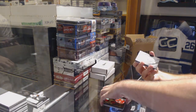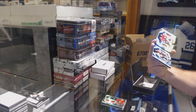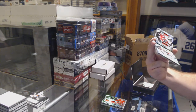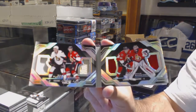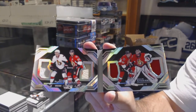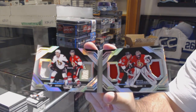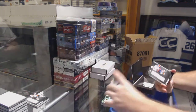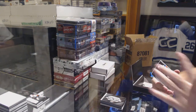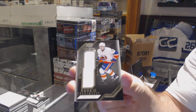We've got a quad jersey. For the Ottawa Senators, Turris, Carlson, Stone, and Anderson. Quad jersey for the Ottawa Senators. And for the Islanders, rookie trademarks jersey, Matthew Barzal.